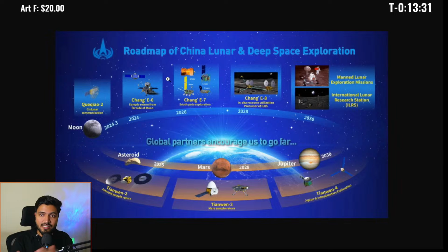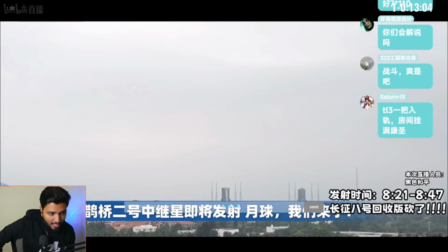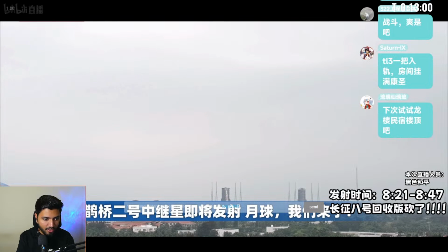So this is the complete roadmap of China's lunar and deep space exploration. They are aiming for the QQ2 mission today, and then we have Chang'e 6, Chang'e 7, Chang'e 8. Then we have the Tianwen 2 mission for asteroid sample return, Tianwen 3 for Mars sample return, and Tianwen 4 for Jupiter interplanetary exploration. So all these things are there, and everything is looking good. Yes, it's launching today.